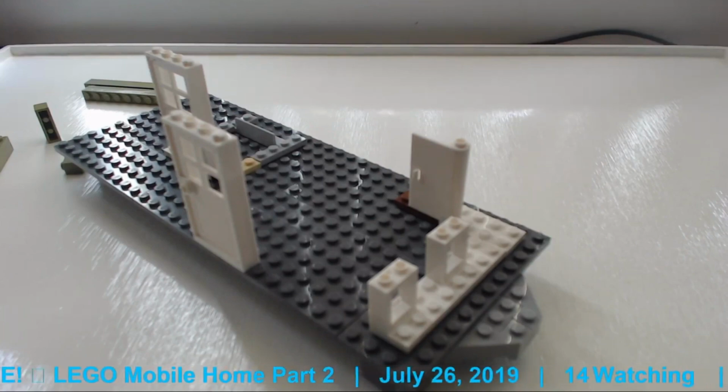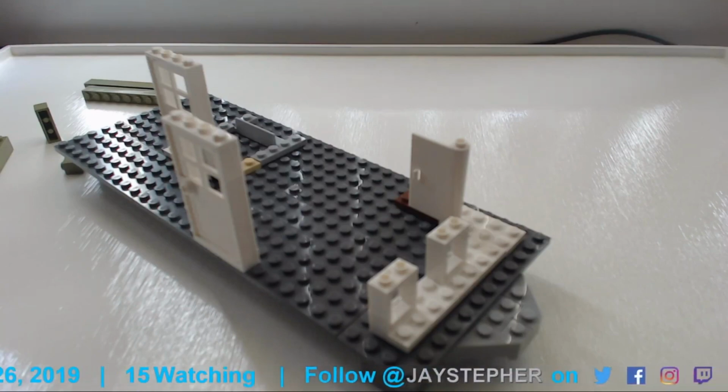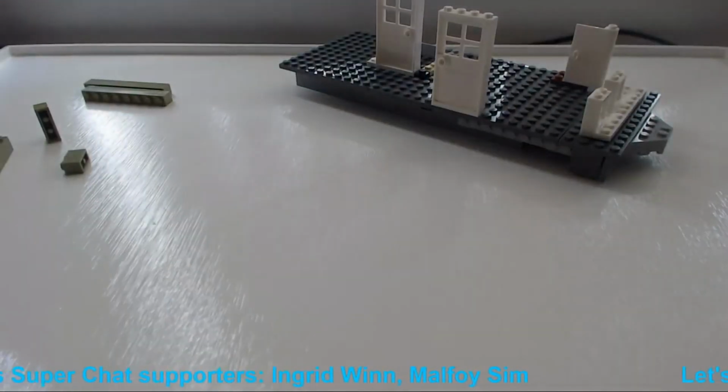And I'm getting pretty serious about these. So if you want to see, I'm not bashful. I use butter containers for sorting, and everybody gives me these, and I just kind of hoard them up for the Lego stuff.